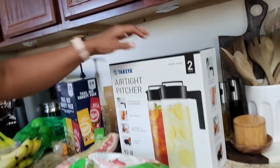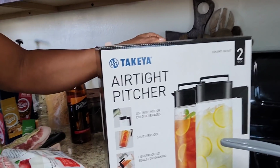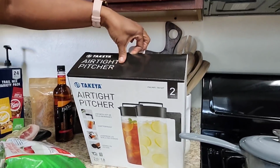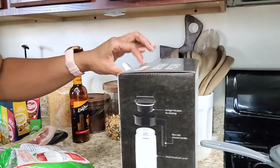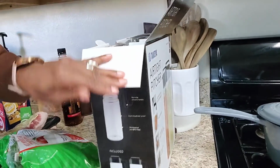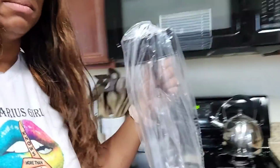I picked up these airtight seal pitchers. I want to try these out for our juices. My juice is going in a jar, but the girls and Christopher, I've been putting them in this one container, and they need another one because they're running through that container so fast. It's literally lasting like 2 days. So I'm thinking this might fit in my door.